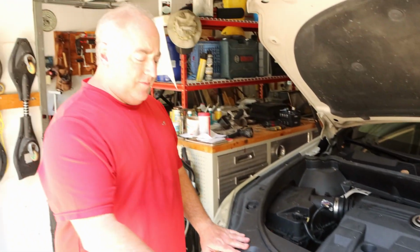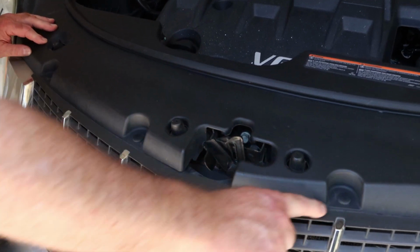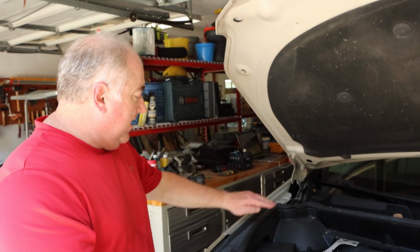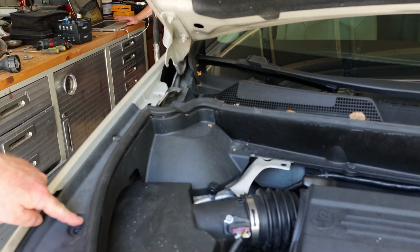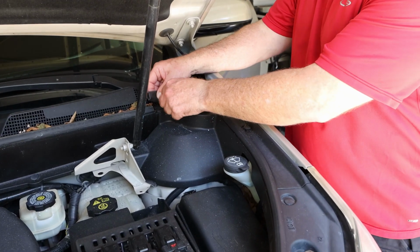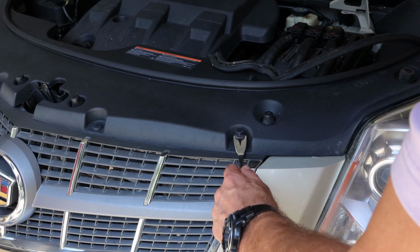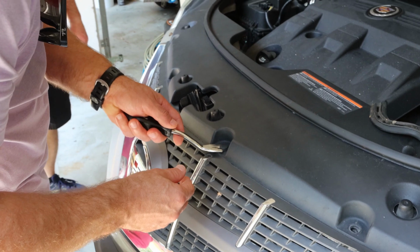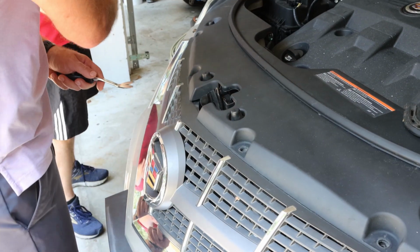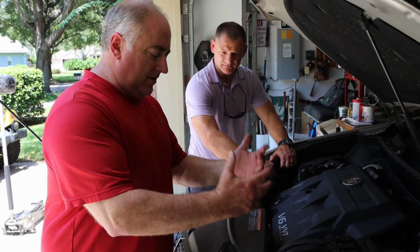So the very first step is to remove this trim piece. To get this off, there are 6 push tabs in here that we'll take off using a trim tool or a flathead screwdriver if you don't have a trim tool. And to get it off, we need to remove the weather stripping from here to here. But there are 2 retaining lugs underneath here that you just pull straight up and then it comes off.